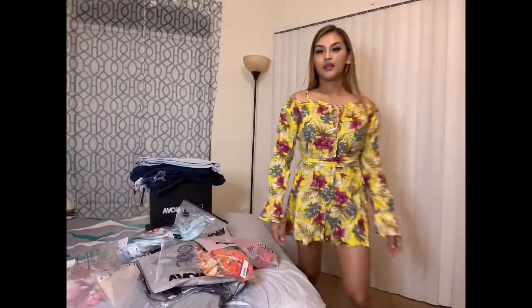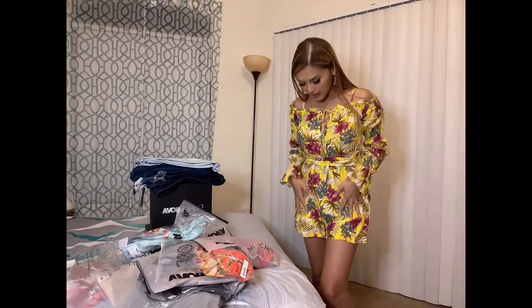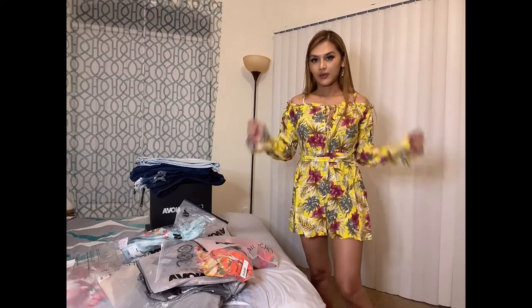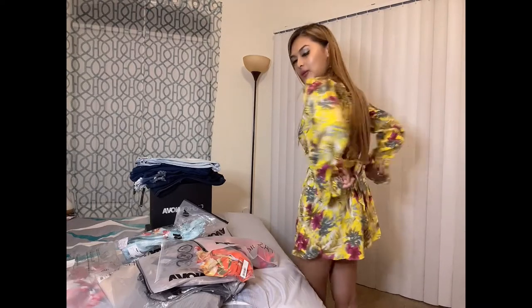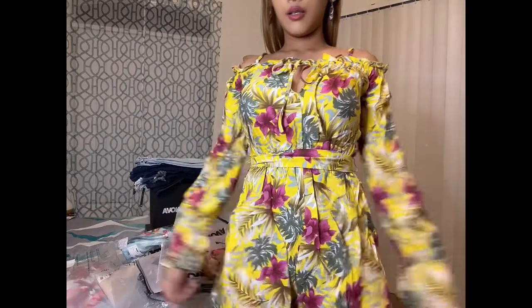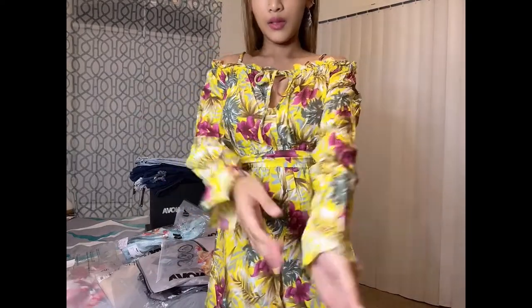Guys, so let's go back here. Ayan. And I got this romper. Romper siya kasi parang shorts. Yung size na binili ko was extra small. So, sakto lang siya sa akin. May lace dito, pwede mo naman siyang i-adjust. Meron din lace dito. So, wala siyang pockets, but it's fine. Sakto lang din yung length niya.